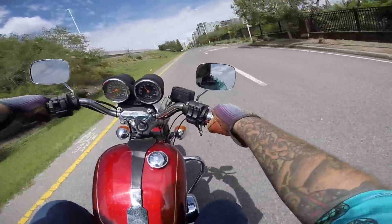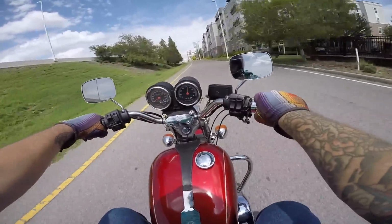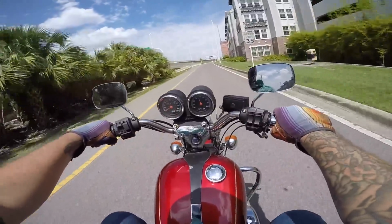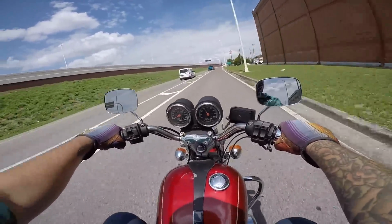You can hear we're dragging parts there. Yeah, you get too low with those 11-inch shocks, you're gonna be dragging that pipe on the ground. Thing is a straight line demon though. Put some 13s on this thing and you'll be dipping low in the corners in no time.